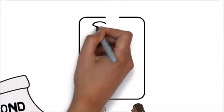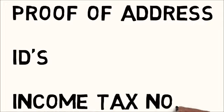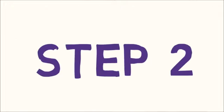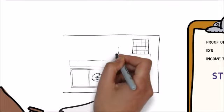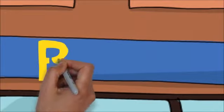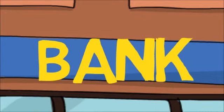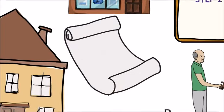Step 1. We at Bavin attorneys need your FICA documents, that is, your IDs, your proof of address, and income tax numbers. Step 2. We need to obtain the seller's title deed in order to have it canceled and a new title deed drawn up to be registered into the purchaser's name. We normally find the title deed at the bank of the seller, where he has a bond registered over the property. This bond will also need to be canceled simultaneously.